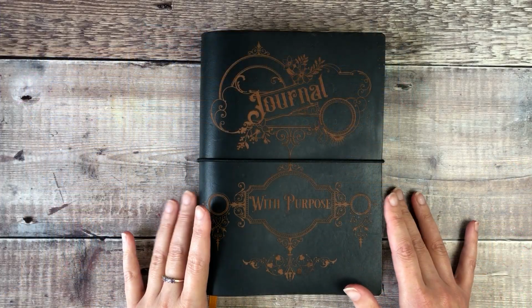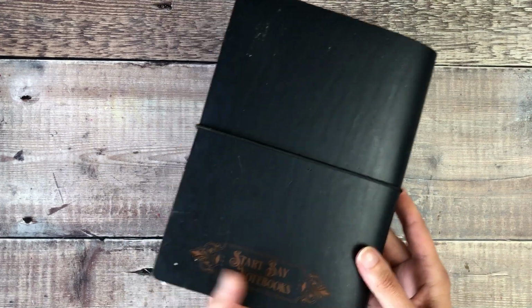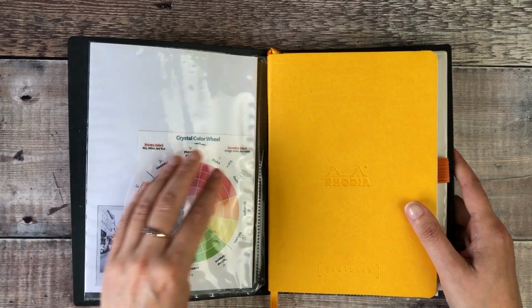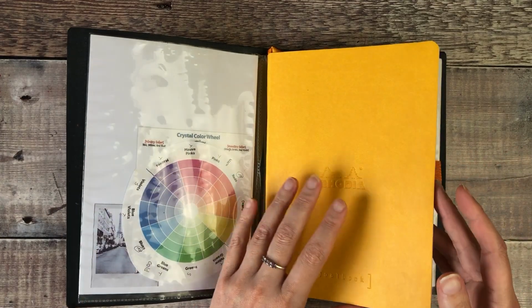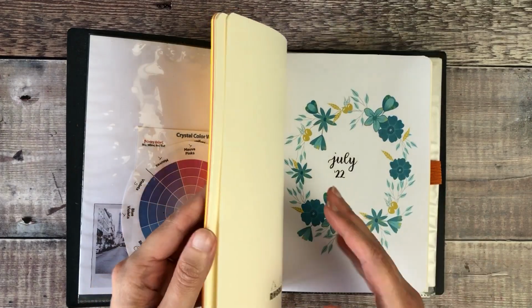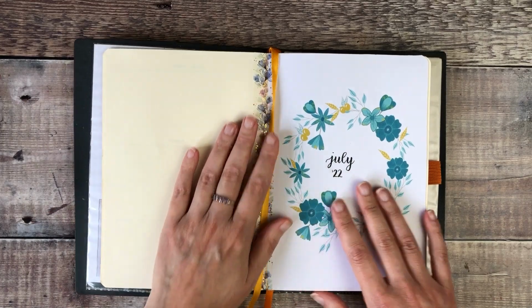I keep my bullet journal inside this personalised cover from Start Bay Notebooks. It helps to keep my journal nice and protected. And the actual journal itself that I use is a Rhodia Gold book. And I mentioned in one of my previous videos that I was thinking of changing to a different journal, but I just like it so much that I'm staying with it as it is at the moment.